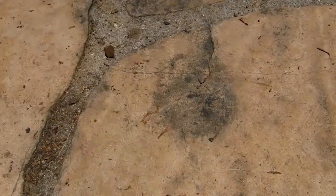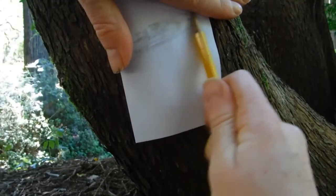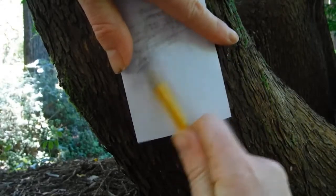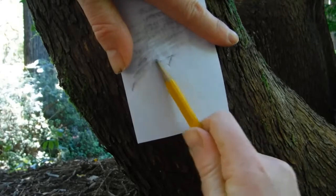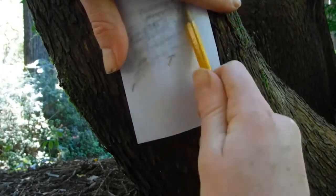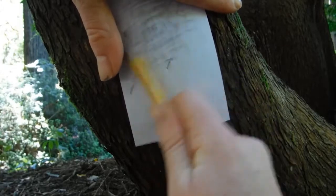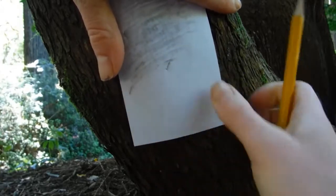You can also try this with things that are not on the ground, things like tree bark. And also, by the way, you could try this anywhere inside or outside of your home just to see how it captures different textures. This is a super cool way to explore textures.